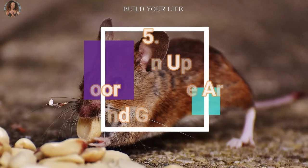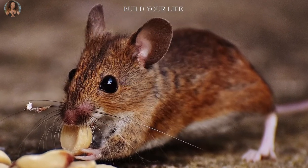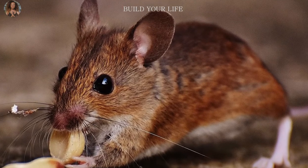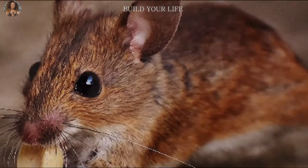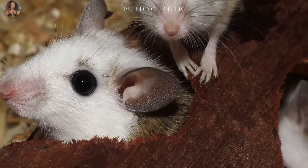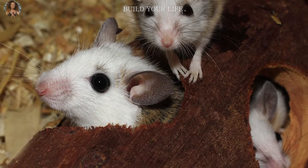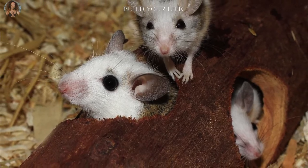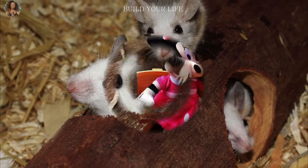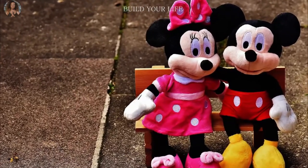5. Clean up outdoor storage areas and garages. The garage or tool shed is a favorite nesting place for mice. The entry points are typically a little less secure than our front door, and the area is quiet for the majority of the day. Garages are warm and have plenty of hiding places. A whole mouse family could easily live there for months without us knowing, as many people don't spend too much time in these areas. The garage door is a common entry point for unwanted guests.